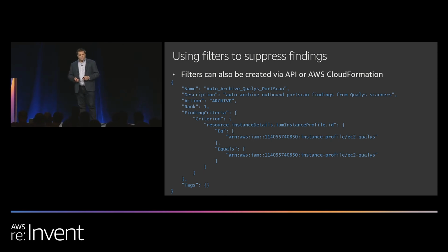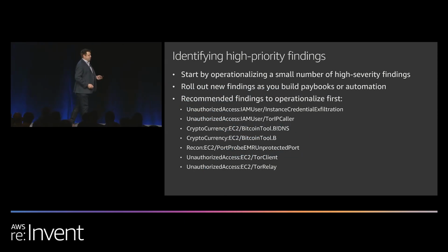So one of the things I try to tell people to do is don't try to boil the ocean and operationalize every single one of those finding types, because you'll never be done. Because while you're doing that, we're going to add more findings, and then you'll never get to a spot where you've figured out how to handle them all. So what we see work really well is start with a small, manageable number of high fidelity, high severity findings, and action on those first. And then once you've built out and defined a playbook and some automation for that particular set of findings, move on to the next set, and then just kind of keep going in that fashion.